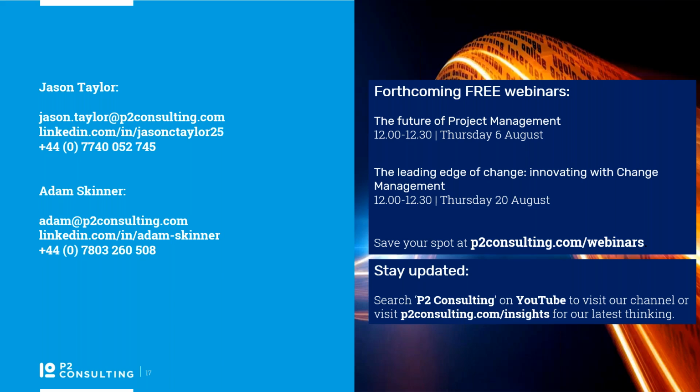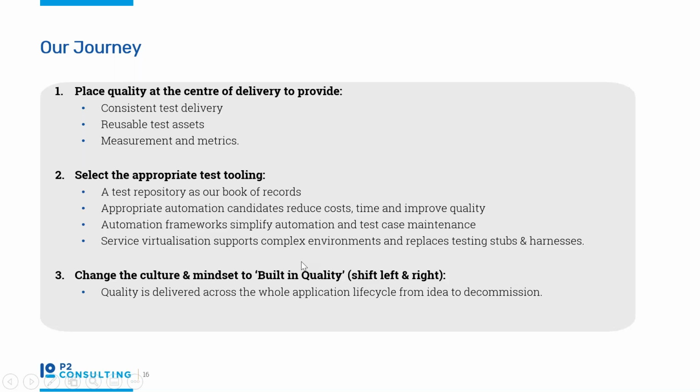that's available on the P2 website in the testing area. Wonderful. A very quick question we had come in. Would you mind going back to the previous slide and just going through that last point again? One second, let me do that. The change the culture and mindset.